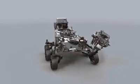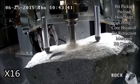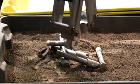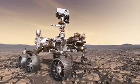We have instruments on board which are expressly designed to seek evidence of ancient life, what we call biosignatures. And we have the capability to prepare samples, drill them out of a rock, seal them in a tube so that a future mission could go and bring them up. We call that caching. So it is a first of a new type of mission, which is to bring samples back to the best labs we have, which are here on Earth. Mars 2020 is a pivotal mission in our search for life that could finally answer the age-old question, are we alone?